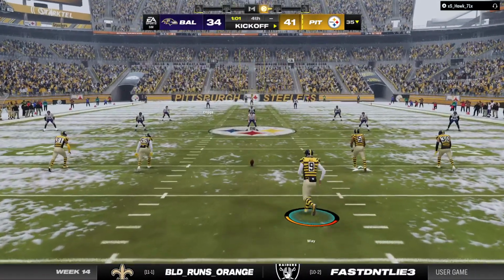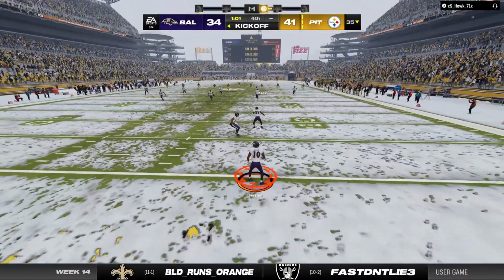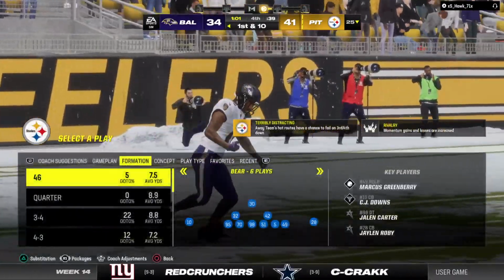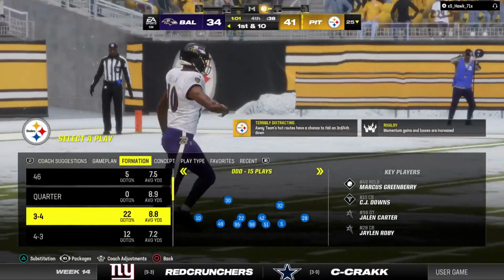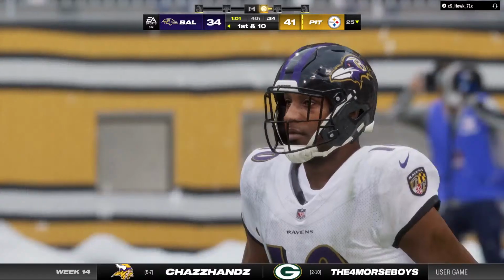Here's the Steelers kick team as they'll boot this one away. And the fair catch taken. No time will come off the clock, and they will begin this critical drive at the 25-yard line.